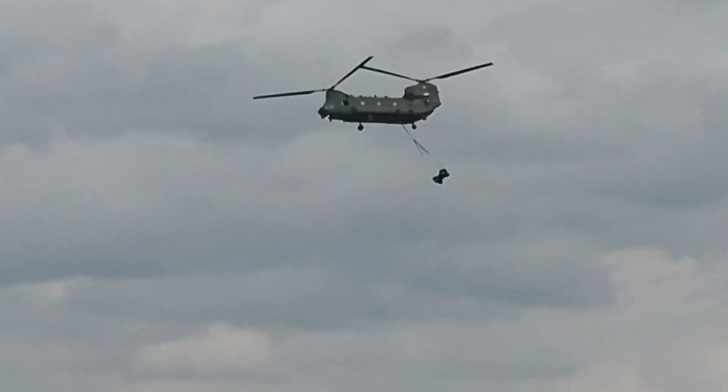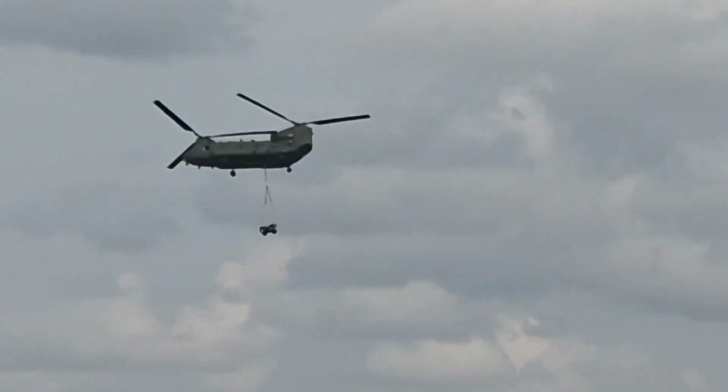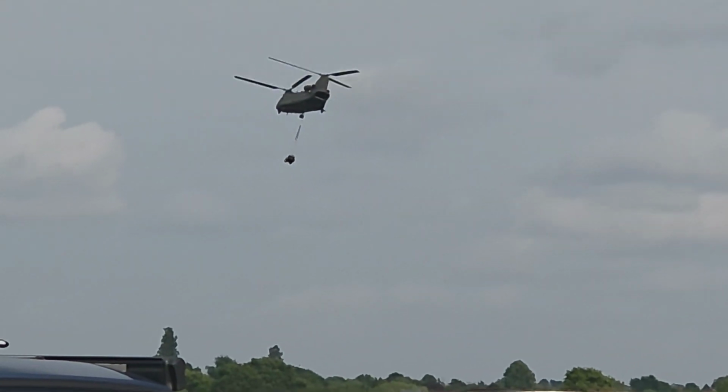The raw power and versatility of the Chinook is all down to its 1960s fantastic design, giving all that offer. Besides the huge amount of benefits from a large cabin, it's all achieved without any of that dangerous messing about with tail rotors.